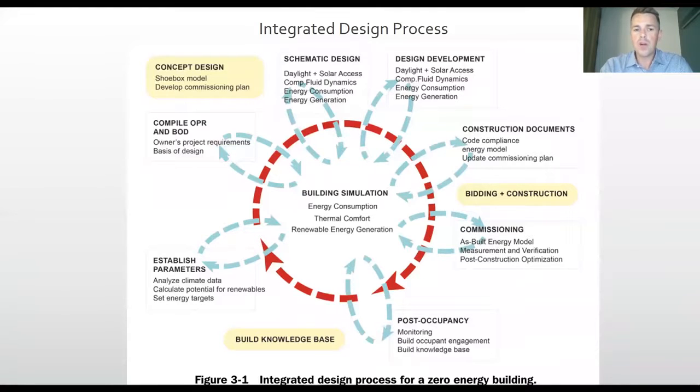Compile OPR, so the owner's project requirements and basis of design. What else is important to the owner so that we're not missing anything, we're not skipping over anything that is important to the owner outside of net zero energy. The concept design. So shoebox model, what's meant by that is simply just a three-dimensional model, no details necessarily, but it begins to get a good sense of how much volume is in this building, where is windows located. That would be a next step, as perhaps a little bit more detailed than the shoebox design. But this information, again, is iterative, and it informs a lot on how much energy the building's using.